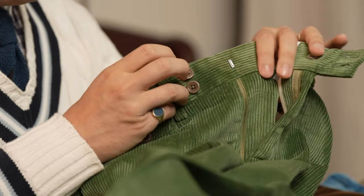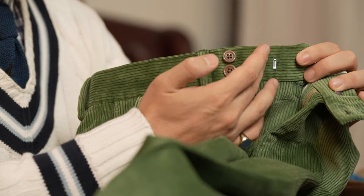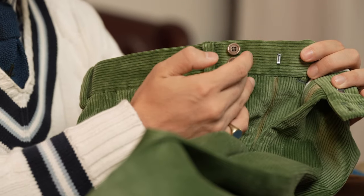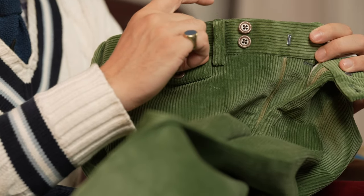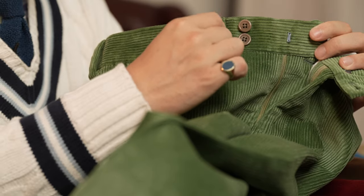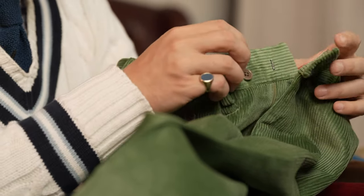So I wanted a waistband that was higher than a normal waistband on, like, a Polo Ralph Lauren pair of corduroys or L.L. Bean sort of, right? But something that would still work with a belt. Because if you make the waistband bigger and bigger, your belt is all of a sudden really slim and it looks odd with belt loops. So that's why we decided on that. And we just wanted to be different.